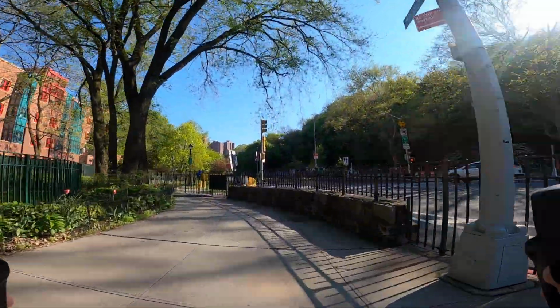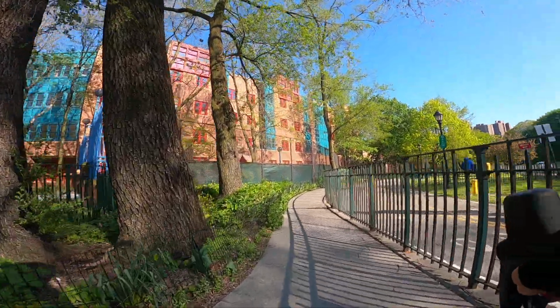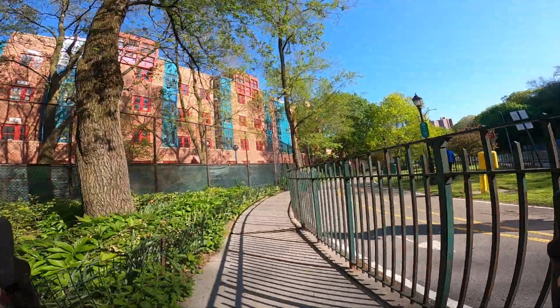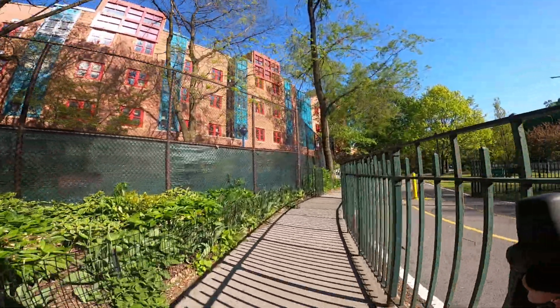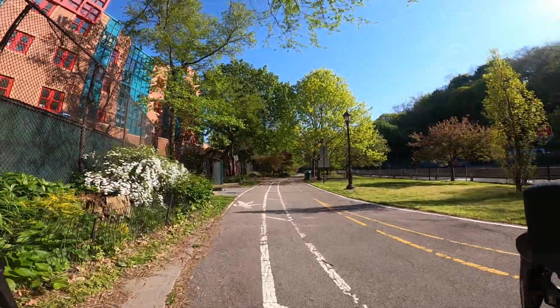There are a couple of ways you can go south from right here. One is through this roadway, which I call the Harlem River Drive. I guess technically it has another name. The other is to go through the park.